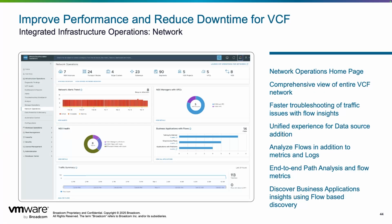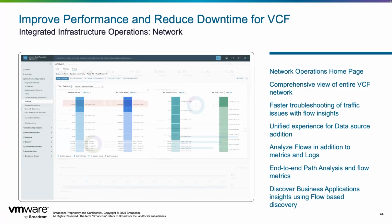So with this integration, you can get an overview of your VCF network inventory. You can view your NSX inventory, including transport nodes, edge clusters, gateways, and VPCs. You can also see networking alerts. You can also see NSX managers with VPCs enabled. And you can also monitor NSX components by looking at the health and diagnostic capabilities. The Top Talkers widget can also help you to quickly identify the busiest entities within your VCF deployment. Busiest traffic by flow volume, traffic rate, session count, and flow count in your environment.